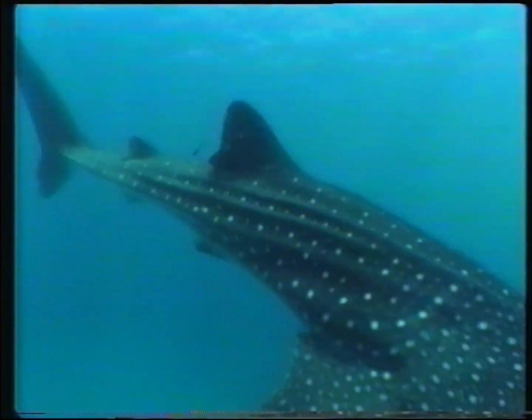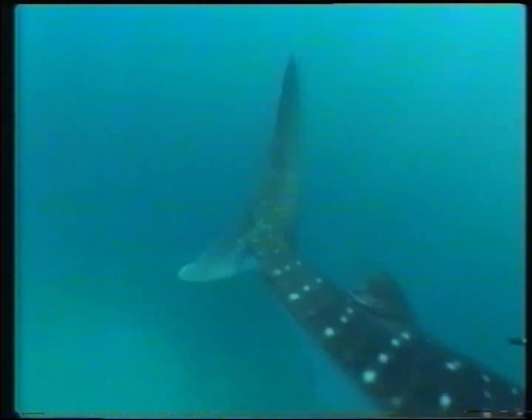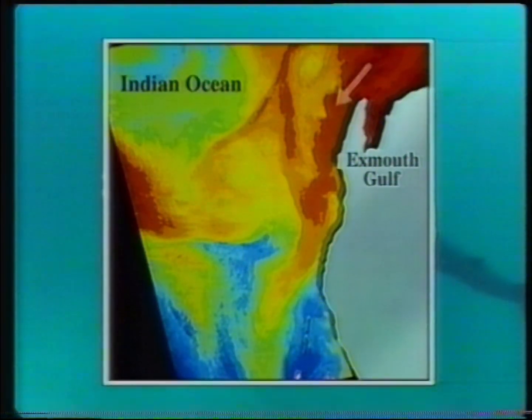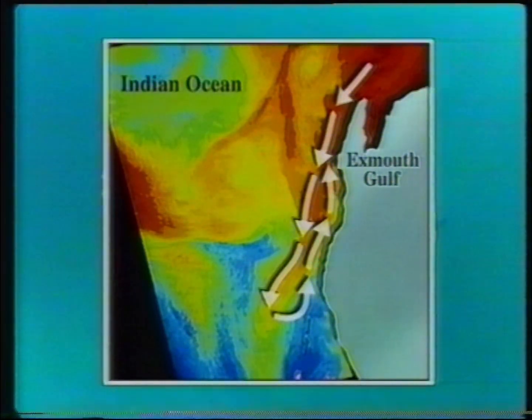Not much is known about the movement of whale sharks, but at least in Western Australia, it is thought that they follow the warm water current called the Leeuwin Current that runs down the coast in the autumn months. This satellite image shows the red of the Leeuwin Current flowing southward to be met by a colder current which turns it back on itself.